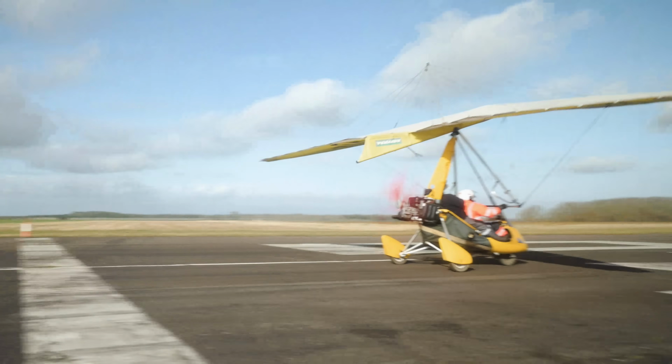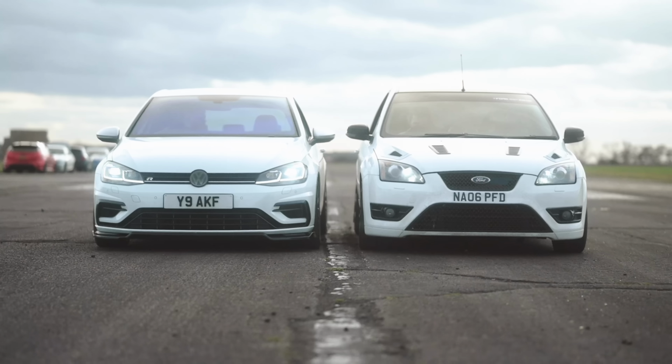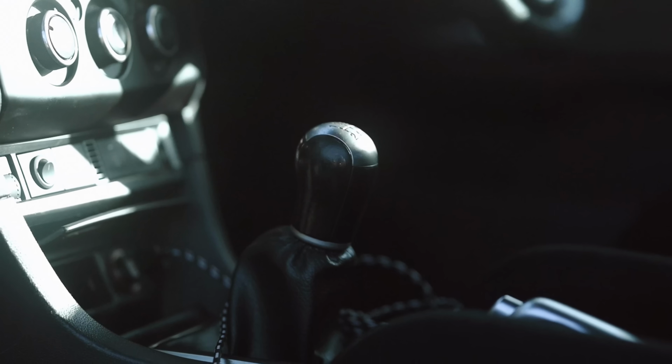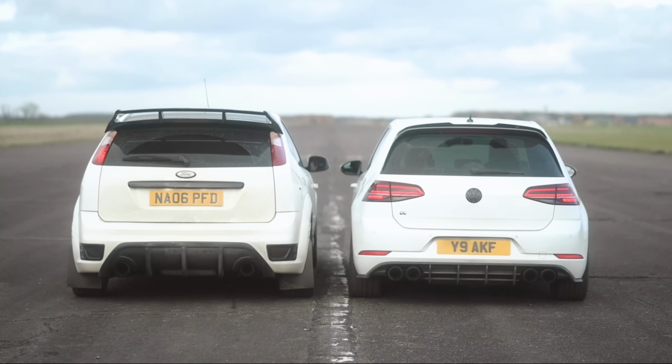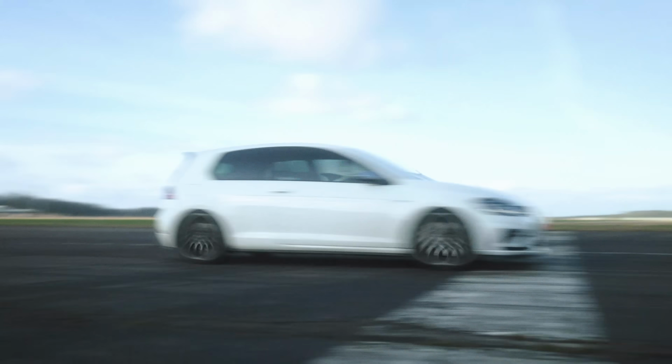Today we are back with another epic high-octane showdown between two highly modified hot hatches. But with one big difference, it's manual versus dual clutch. And there's going to be some very surprising results. Stay tuned for this one, it's going to be sick. Let's get it.